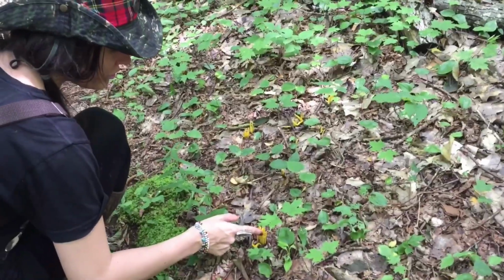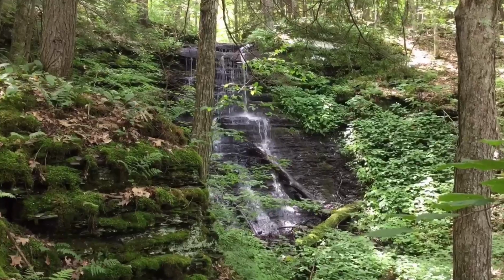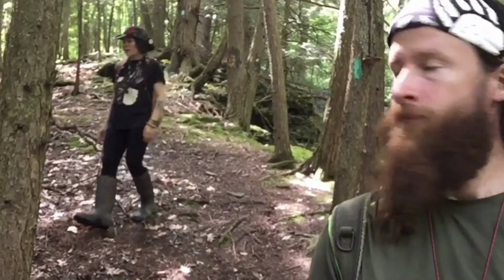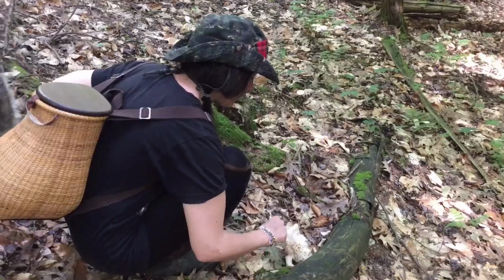Pretty beautiful. I think I see a lion's mane. I thought it was a lion's mane because it looked all white and shaggy, but it's something else.